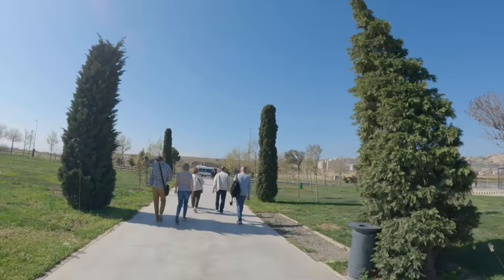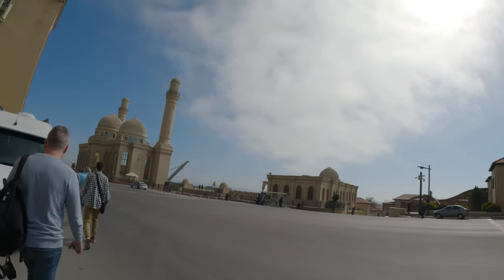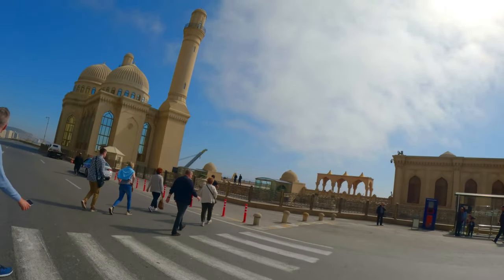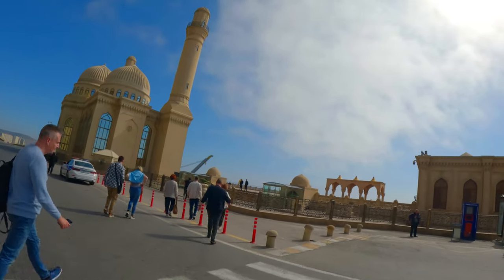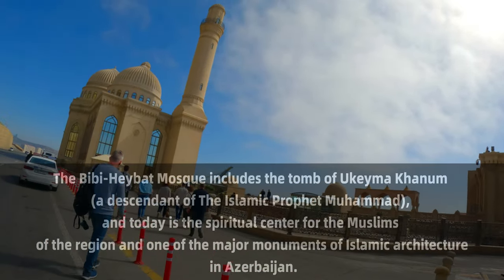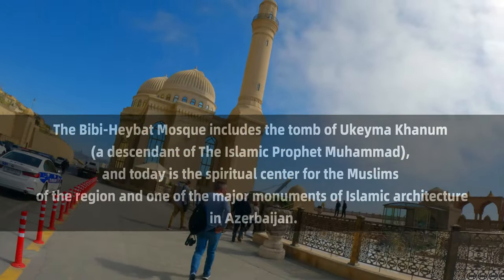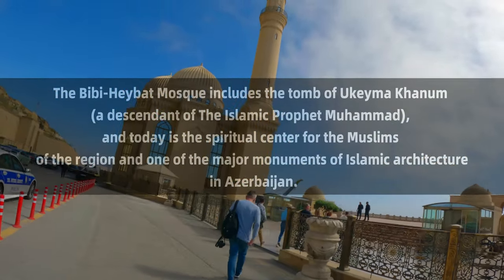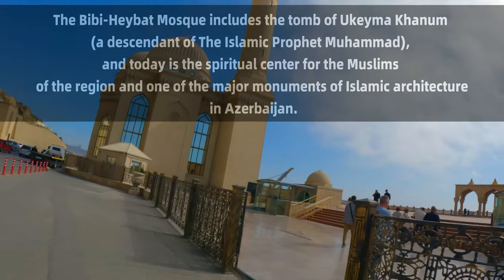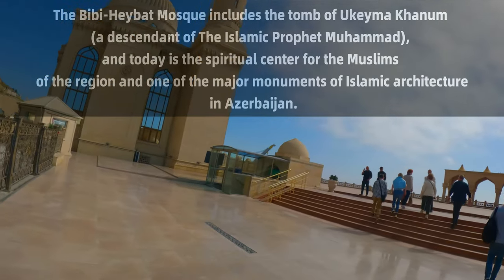Now we're heading back to the little Sprinter to continue the journey. Okay, so here's the site of the first ever mosque in Baku. A prophet came here with her family, because she'd been persecuted by the Arabic leaders at the time, and she sought refuge here and until she died, and she was buried here. And this was the site of the first mosque, built on top of her tomb. And we're talking like 1300s.